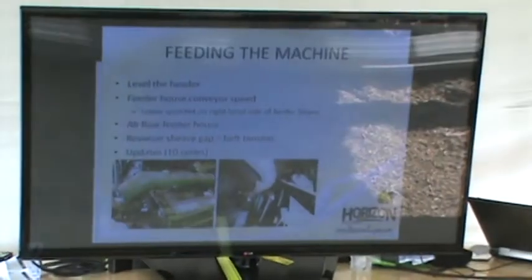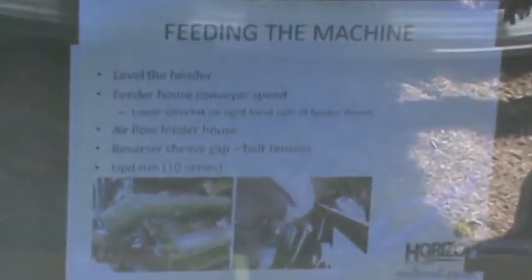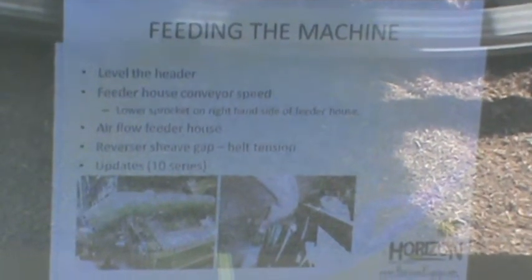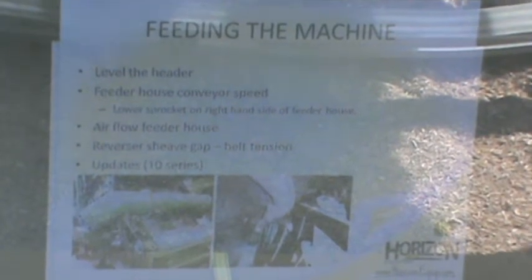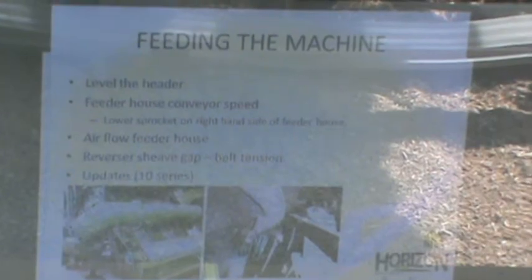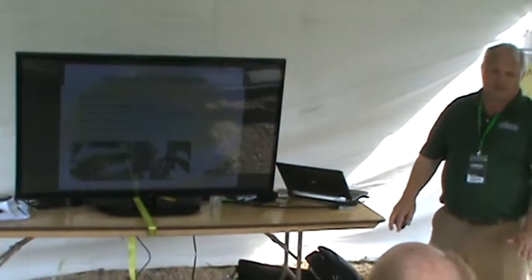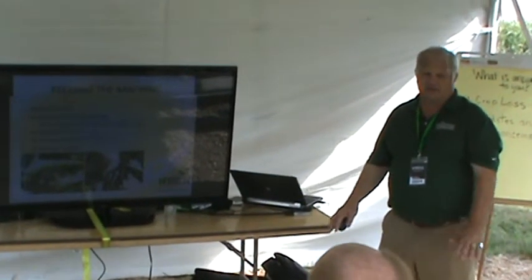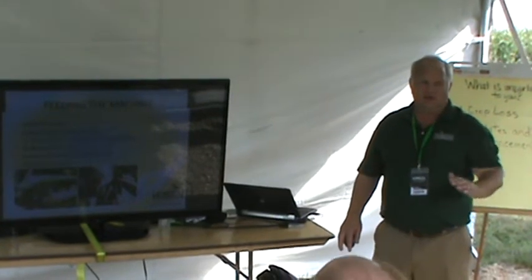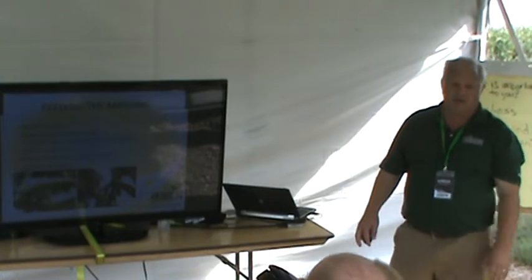We're going to start with feeding the machine, feeding the beast. It always starts in the front of the machine. We want to make sure we have our header level with the combine. Especially a side hill machine, start out with the header level so when you get to a side hill and it starts to lean uphill, your head still runs level with the ground. That's the whole object of a side hill machine, is to let your front end equipment run with the ground while maintaining a level combine.